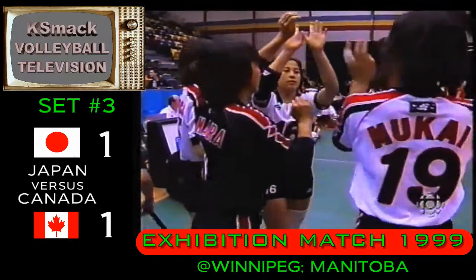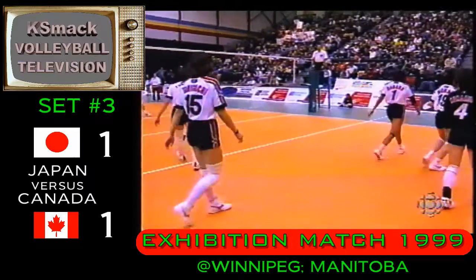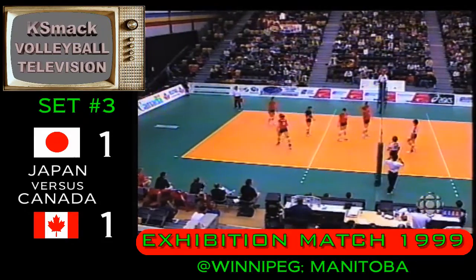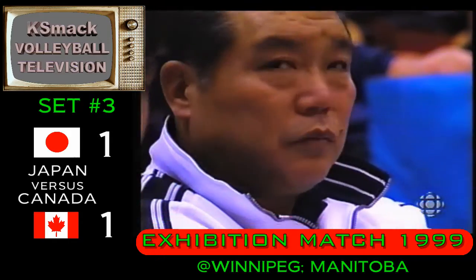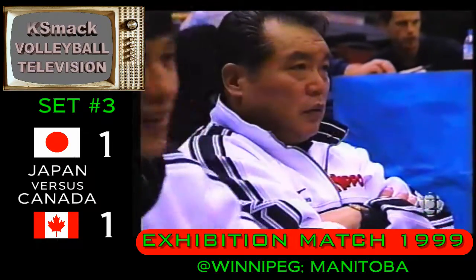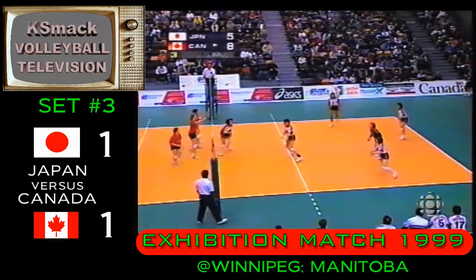Japanese have got a few fans here, and in that timeout, Kuniaka Yoshida, the Japanese coach, didn't talk to his players. Well, I think that sends a pretty clear message that he's not very happy at this point in time, and I bet didn't expect to be in this position. Doesn't smile too often. It is 8 serving 5 in the third set. Japan won the opener 25-14. Canada won the second set 25-20.